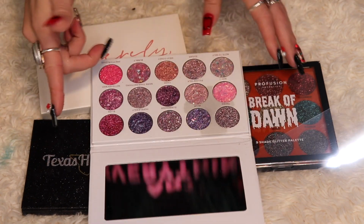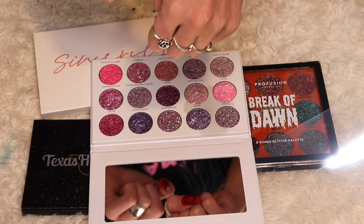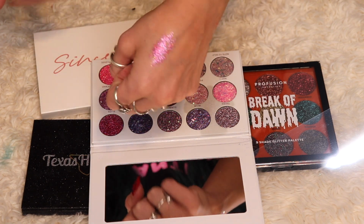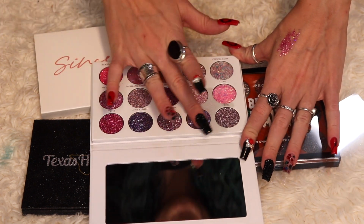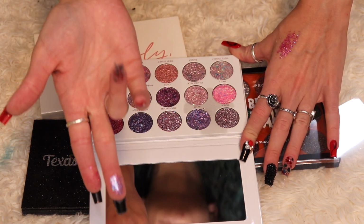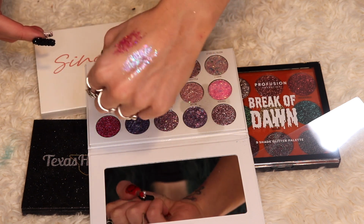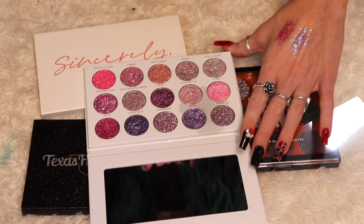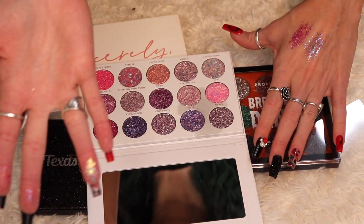So I'm swatching the shade Eliza, which is this really pretty bubblegum pink. Oh, that is really pretty. And then I'm gonna swatch the shade Blur, which is a purple and pink pastel glitter. See, these are really pretty. And I think I'm also gonna swatch Note to Self, because this one's got some nice pretty greens in there.